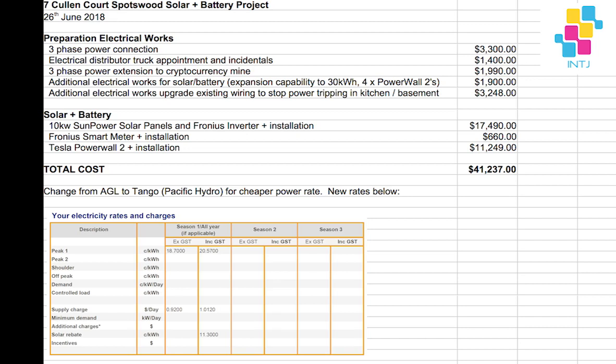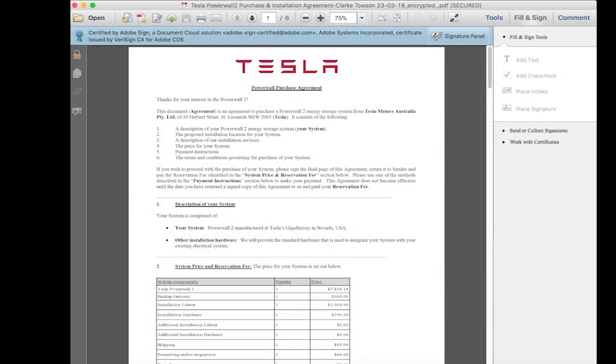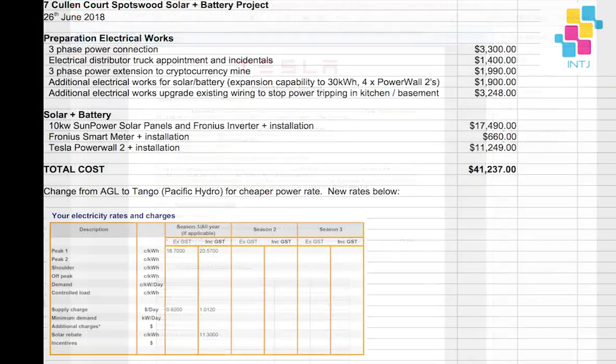They were fantastic. The Tesla Powerwall 2 total price, including installation, was $11,249. It's been very easy dealing with Tesla during the sales process. I simply put down a deposit using my credit card, and then I dealt with a Tesla rep who sent me a sales contract, which I signed electronically and sent back to them. All up, the total cost to get to this point from an electrical point of view was $41,237.